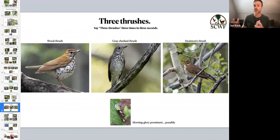So a real treat is going out into some woods near your neighborhood, or maybe in your own backyard, and finding all three one afternoon or one morning. And I don't know why that does it for me, but I just like finding three thrushes in one bird outing. It's really neat.